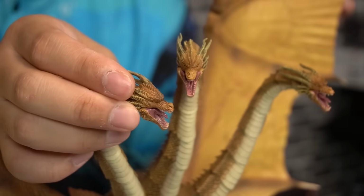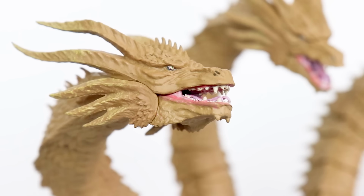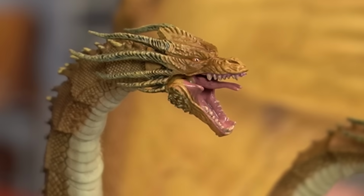Going back to the heads for a bit, I love how wide the mouths can open. Now that's a roar, as opposed to a... Would be nice if you got some beam effect parts to shove in there. Now we're getting into it.